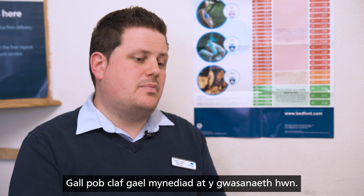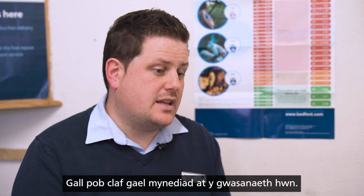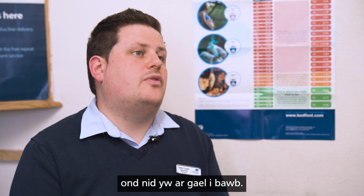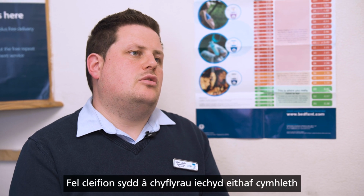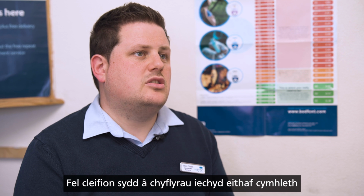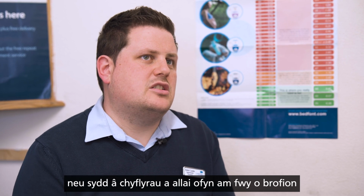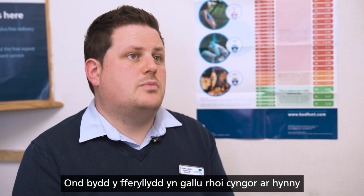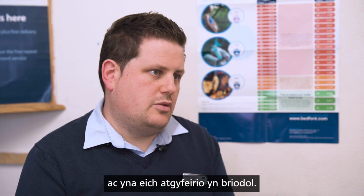This service can be accessed by all patients. I'd encourage all patients to inquire, but it's not available for everybody. Patients who have got quite complex health conditions, or their conditions can require more tests that aren't available from community pharmacies, but the pharmacist will be able to advise that and then refer you on appropriately.